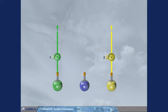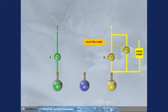The yellow hydraulic system can also be pressurized by an electric pump, which allows the yellow hydraulics to be used on the ground when engines are stopped. By a hand pump used by crew members in order to operate the cargo doors when no electrical power is available.